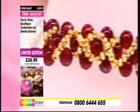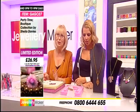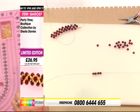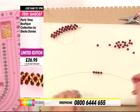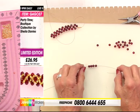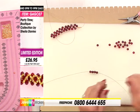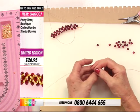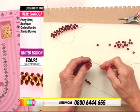This is the basic ladder weave, which I'm sure everybody's done, but for anyone new who has joined Jewellery Maker, it's called the quadrant weave, but I call it the ladder weave because you actually climb with it. What you do is, to start with, you take a large piece of your thread and then put 4 gemstones on, okay? And then with your right hand piece of thread, take it over to the left and go to the gemstone that you first come to.